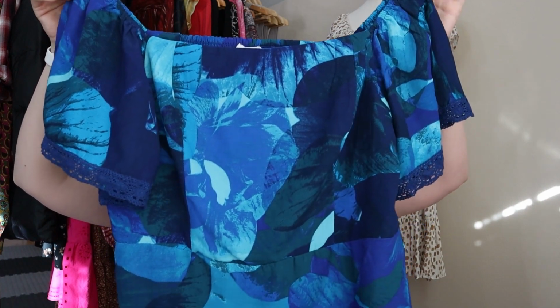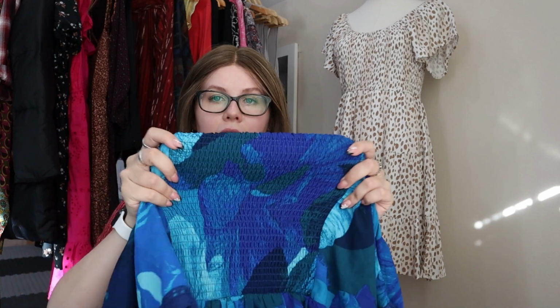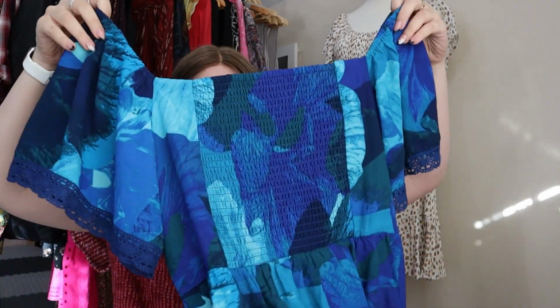It's a pretty color. It's got a watercolor look. It's got the smocking on the back as well. It's a nice stretch, but we'll see. We'll see about that one. That one was maybe questionable.